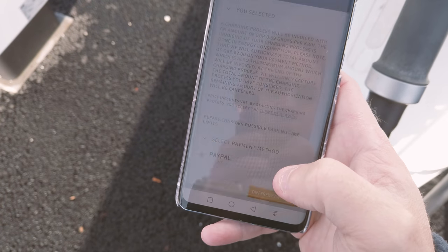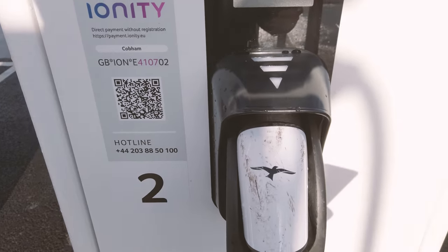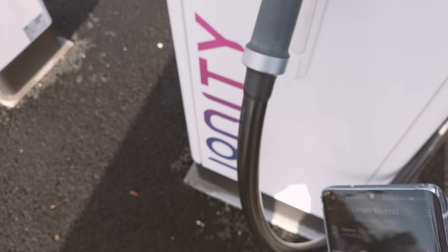So, that's it. We want to pay with paper like we did before. And hopefully that will authorize. Okay, so it says, initiating the charging. The charging session was successfully initiated. Okay, so preparing to charge, setting up communication with the car.